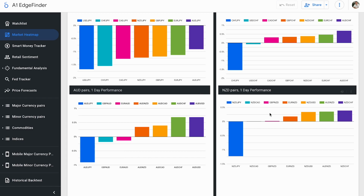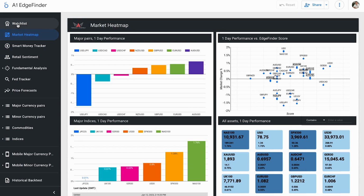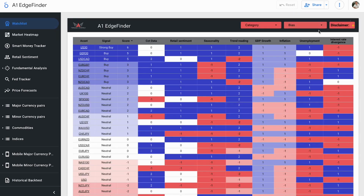Lastly, New Zealand dollar pairs, mostly up on the day. In fact, NZD CAD, if I can get it, it looks like it might be right at 0.01%. So all of our New Zealand dollar pairs are technically up except for NZD JPY, which is down 1.23%. NZD CHF up 0.39%. So let's head on into the watch list and take a look at our buy and sell signals.